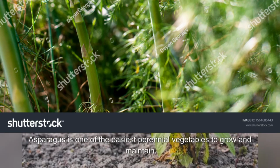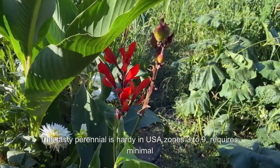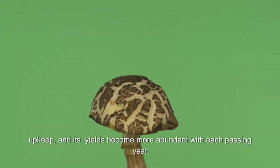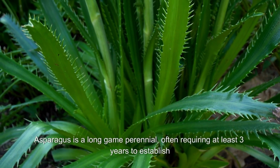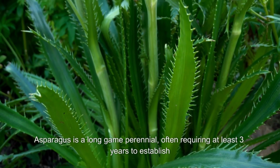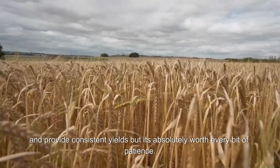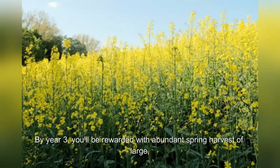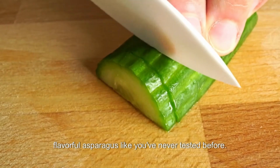Asparagus is one of the easiest perennial vegetables to grow and maintain. This tasty perennial is hardy in USDA zones 3 to 9, requires minimal upkeep, and its yields become more abundant with each passing year. Asparagus is a long-game perennial, often requiring at least 3 years to establish and provide consistent yields, but it's absolutely worth every bit of patience. By year 3, you'll be rewarded with an abundant spring harvest of large, flavorful asparagus like you've never tasted before.